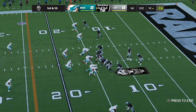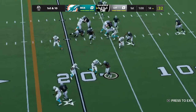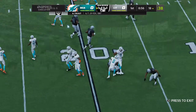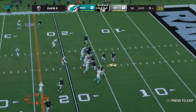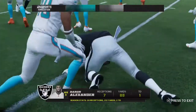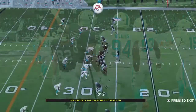The offense for Las Vegas about set to begin the drive. We've seen both of these offenses still sort of in that figuring things out phase, but I suspect some action on the scoreboard soon as they start out here 1st and 10. 2nd and 6. They'll set up to throw. Firing quickly here, and that's complete. And he works it across the 25 before being tackled.